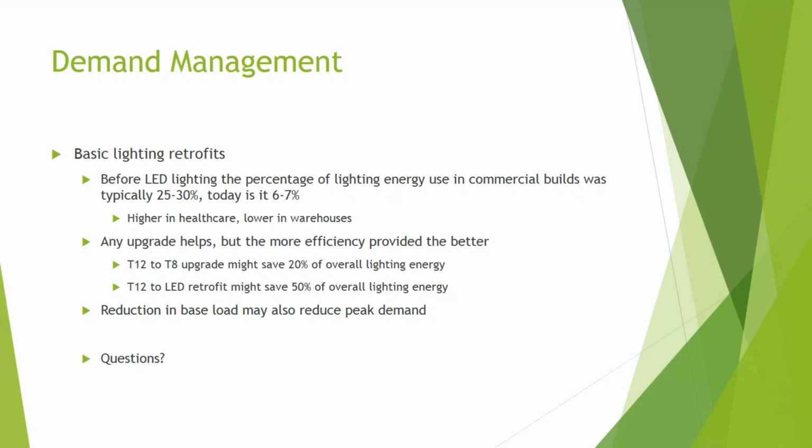Now, when you're looking at doing a basic lighting retrofit, any upgrade will help improve the performance. But it's always best to go for the biggest upgrade that you can get. So for example, if you simply are doing a typical T12 to T8 upgrade, you might save 20% of overall lighting energy. That's good. You're still saving 20%. But if you upgrade from T12s to LED fixtures, you might save 50% of overall lighting energy.